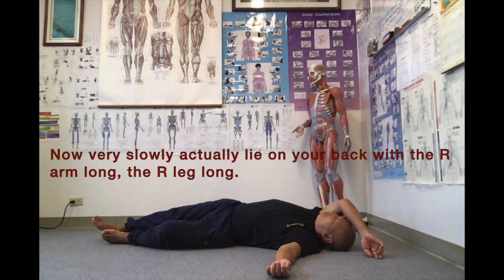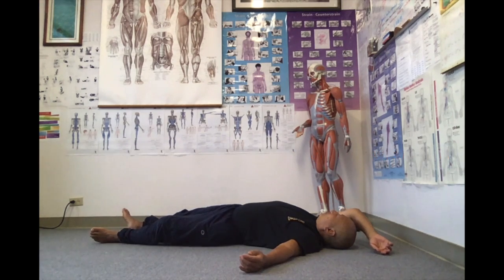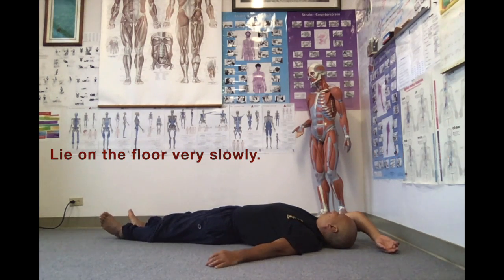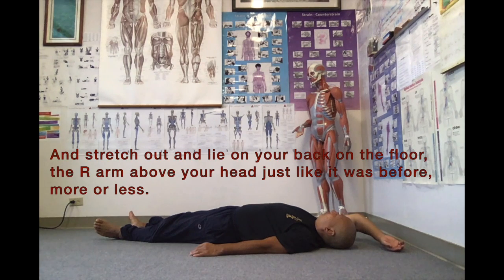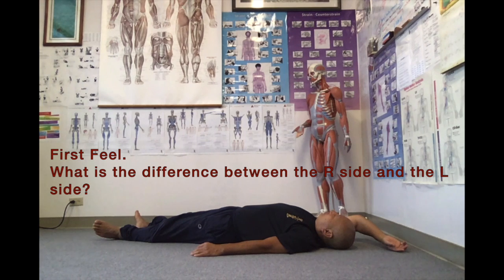Now very slowly, actually lie on your back with the right arm long, the right leg long. Lie on the floor very slowly, and stretch out and lie on your back on the floor, the right arm above your head, just like it was before, more or less. Just note the difference. First, feel what is the difference between the right side and the left side.